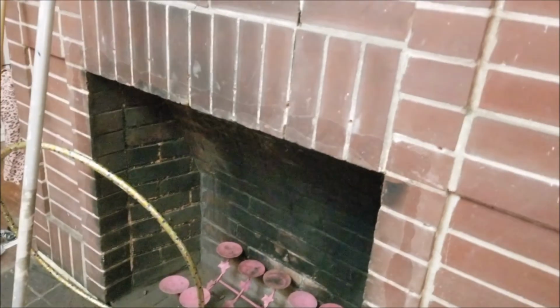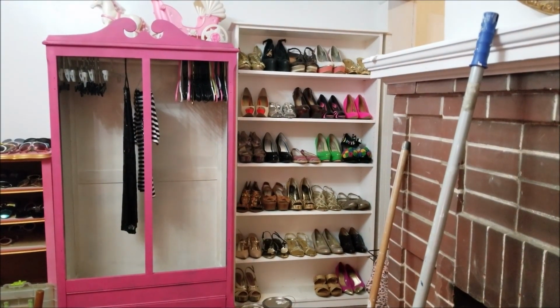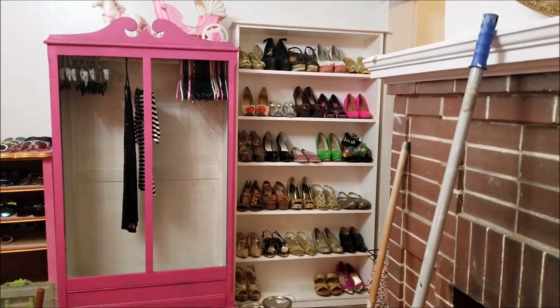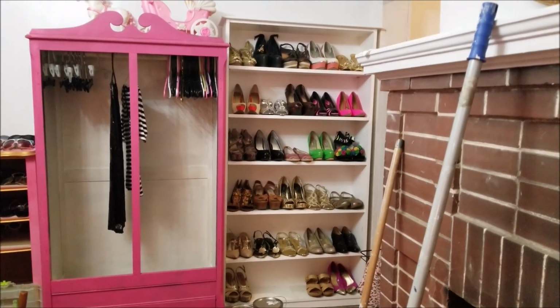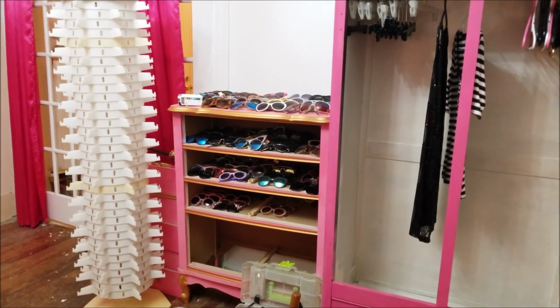Then here we have the fireplace that is rather dirty and sooty. I had to move that rack over there. I mean, not the rack, the shoe case. I call it my shoe case. So I had to move that several times while I painted my sunglass collection. I had to take it off the rack to move it.